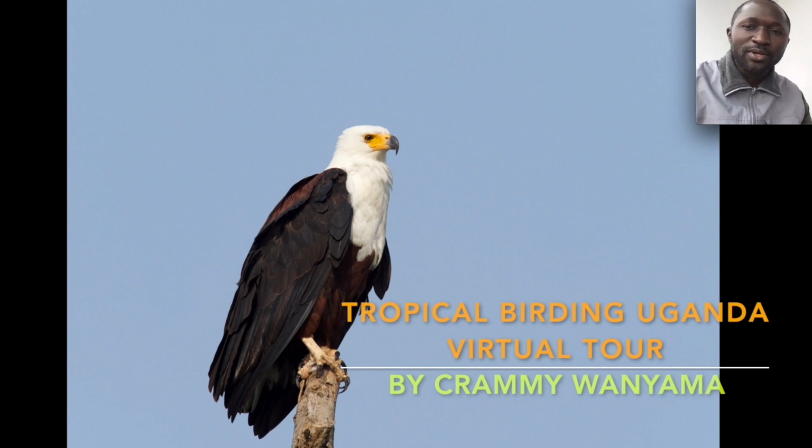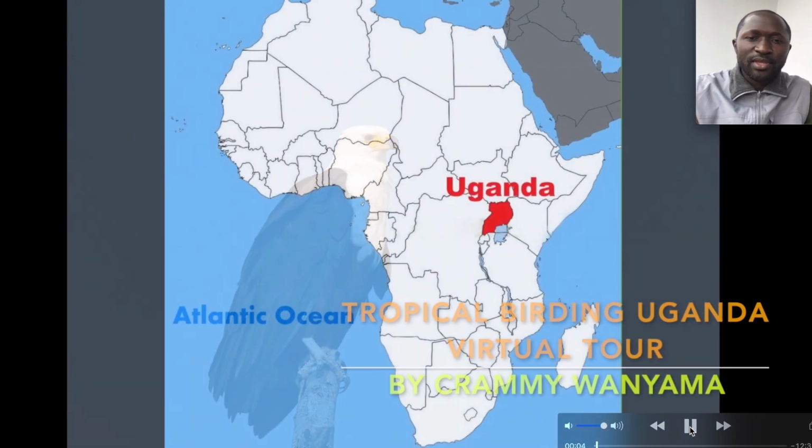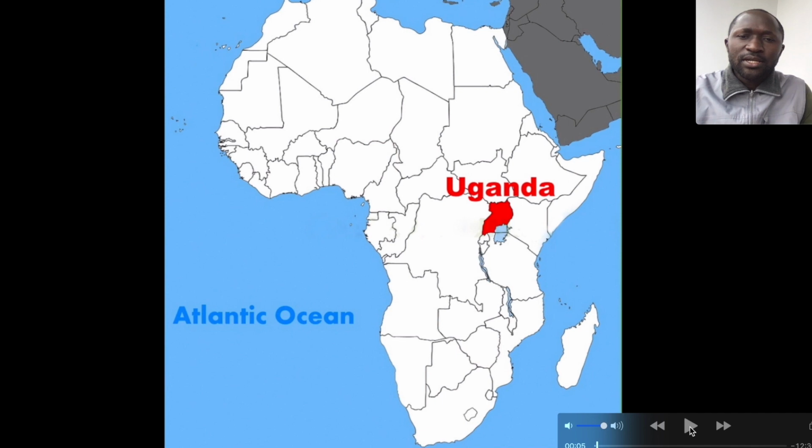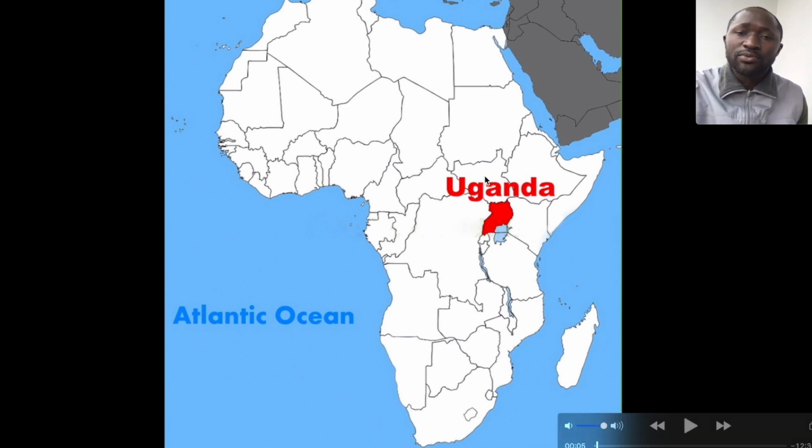So we're going to start by looking at the map of Africa to have an idea of where Uganda is located. If you look at the red area here, that's Uganda. Then you have Kenya in the east, the big Tanzania in the south, Rwanda in the southwest, the Democratic Republic of Congo in the west, and South Sudan in the north. And you have Lake Victoria here too.